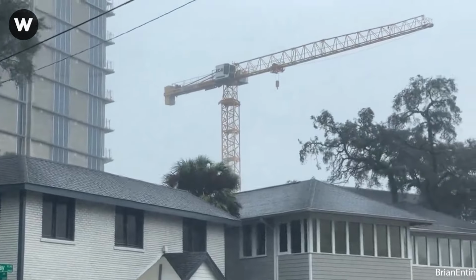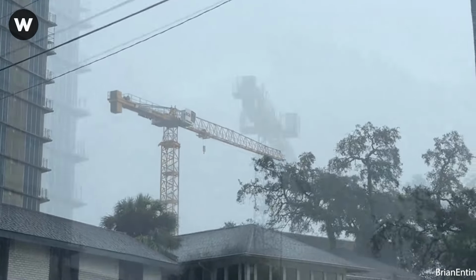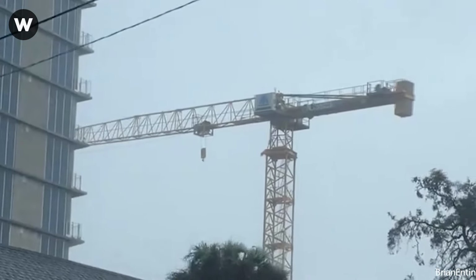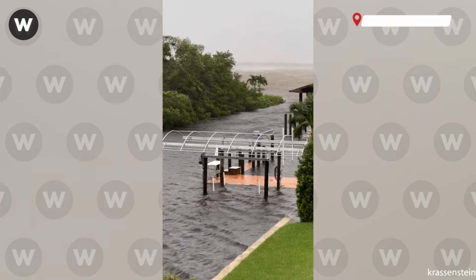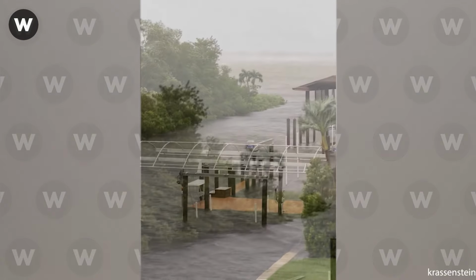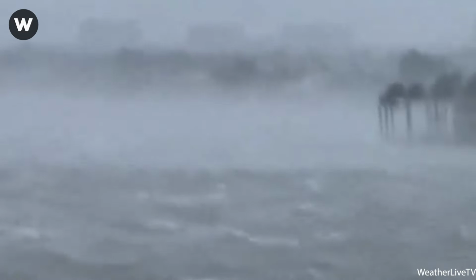Winds from Hurricane Milton are intensifying. Hurricane Milton update from Fort Myers. Bird Key is being engulfed by extremely strong winds.